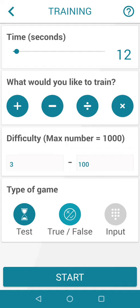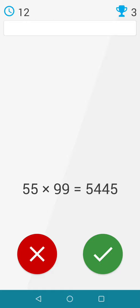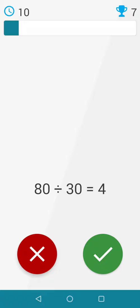True or false? Okay. Okay, why not? 1,200. What? Yes, that's true. That's true. That's true. Hold on. That's true. Yes, that's all true. No, that's false. 88 multiplied by 14. Hold on. 88. It's true. No, it's wrong. It's false. This is true.